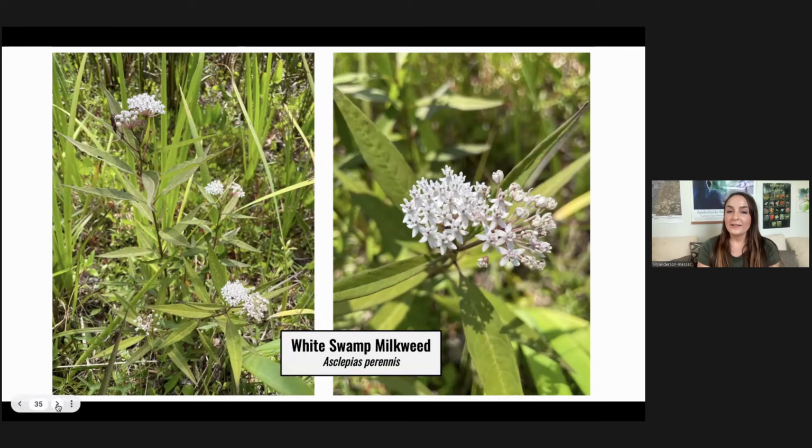And then white swamp milkweed, Asclepias perennis. This is an unusual species. It's definitely an outlier in our 21 species of native milkweed in Florida, for two reasons. For one, it will grow in standing water. It will actually grow in water that is inundated and can withstand flooding. And also, because it's adapted to be in wet areas where flowing water is nearby, it doesn't have the typical coma, the white fluffy thing that is attached to a milkweed seed.